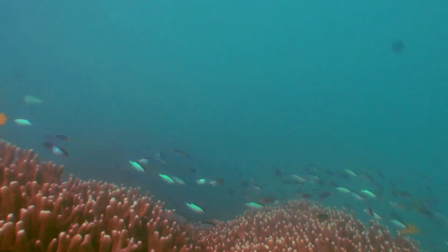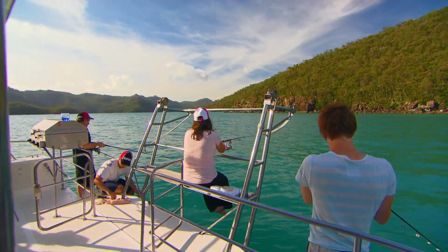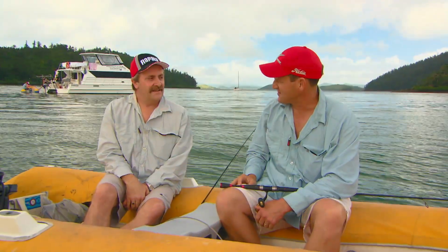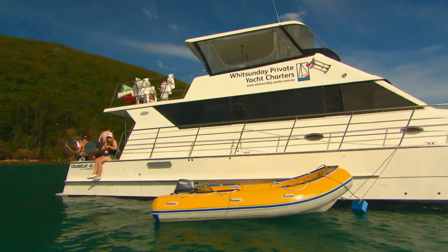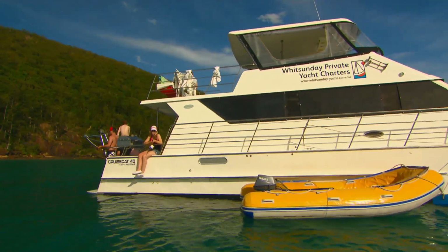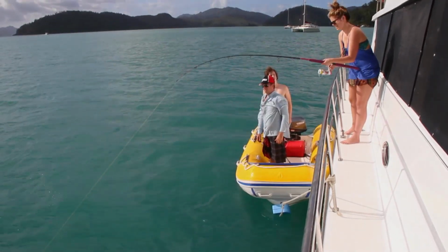Speaking of casting a line, it was time to meet our classic Aussie fishing family, the Fergusons. How good's this, Dean? Oh, this is unbelievable, isn't it? The mothership, it's all yours. The whole family's aboard. It's absolutely fabulous. We did it a few years ago, and the kids chipped in and wanted to make it happen again. So here we are a few years down the track again, and it's been fabulous so far.